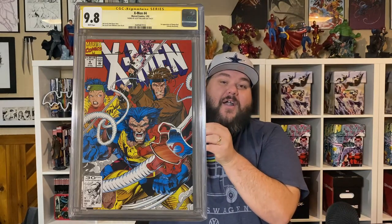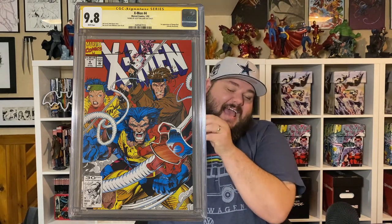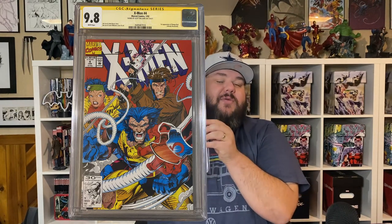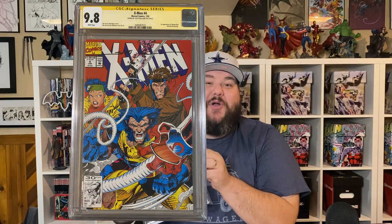So I knew I had to pick up a souvenir while I was at Torpedo Comics, and this is what I got. I picked up X-Men 4, the first appearance of Omega Red, signed by Scott Williams at a 9.8. Yes, this is one of the books I've been looking for, and finally have it in my collection to go with my X-Men 5. Really, really cool. It's signed by Jim Lee, that one. So yeah, I have the two kind of connected together. Awesome covers. Really happy to get this one from Torpedo Comics.